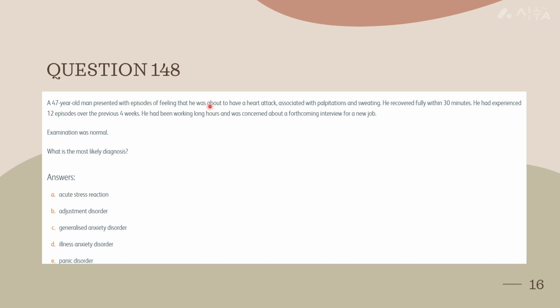A 47-year-old man presented with episodes of feeling that he was about to have a heart attack. Associated palpitations and sweating. He recovered fully within 30 minutes. He had experienced 12 episodes over the previous 4 weeks. He had been working long hours and was concerned about a forthcoming interview for a new job. Examination was normal. What is the most likely diagnosis?